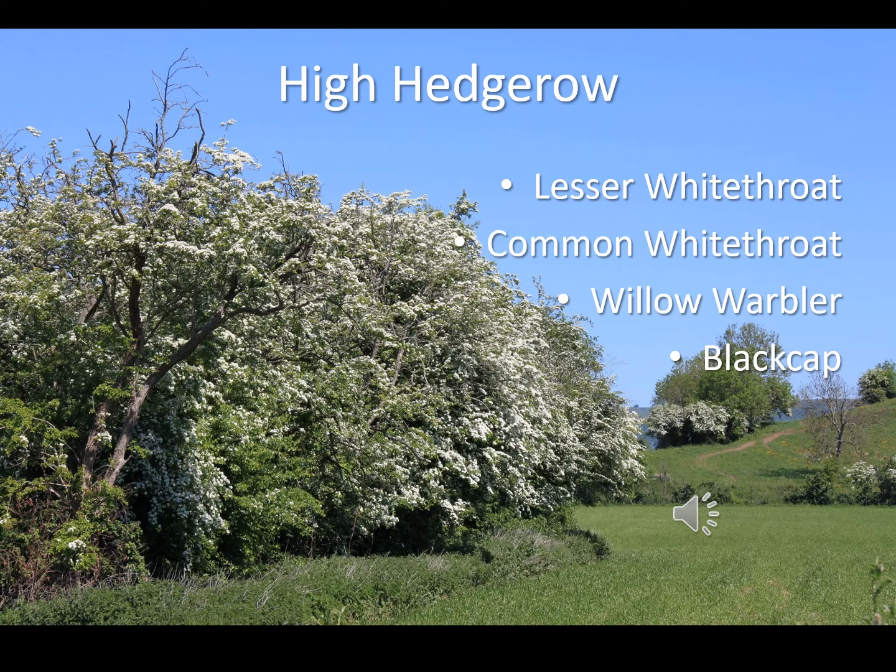Also in the tall high hedges, you will find things like common whitethroats, willow warblers, blackcap, particularly if it's dense. What I noticed about lesser whitethroat in particular, they seem to like an individual tree, usually an ash tree for some reason, within the hedge, and they'll often centre a territory around that.